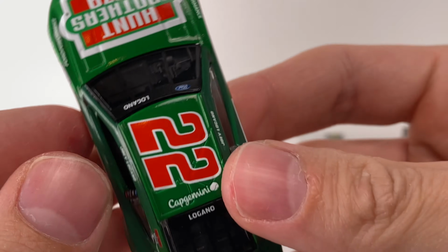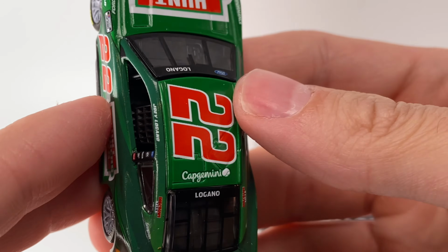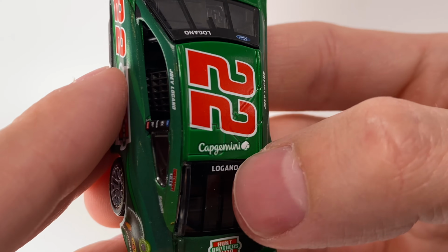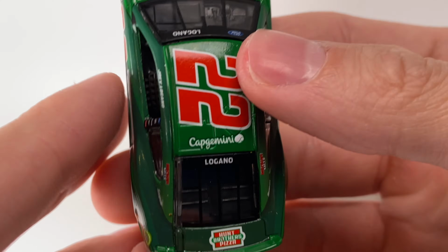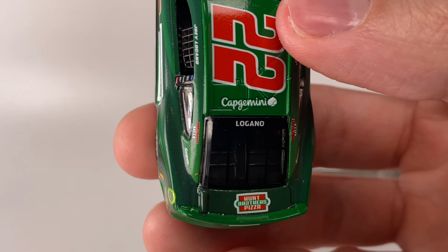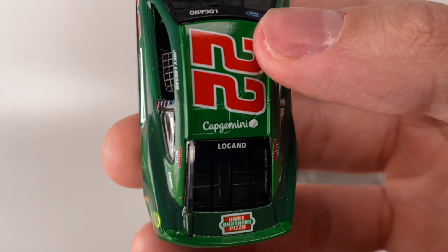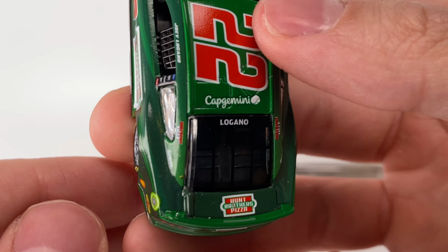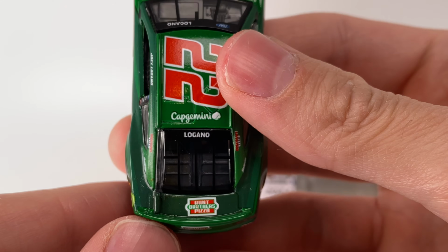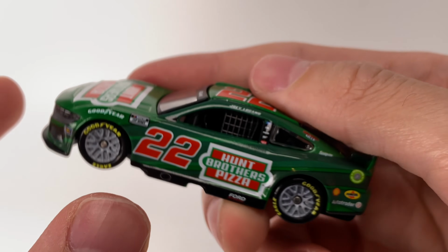22 on the roof, and I still don't know how to pronounce this word. What the heck is that? Cappuccino? I don't know what it is. I've never even seen a commercial for it. I didn't even know it was on Logano's car until I saw the Shell Pennzoil diecast. So that's interesting. Got Logano there, and Hunt Brothers on the deck lid.